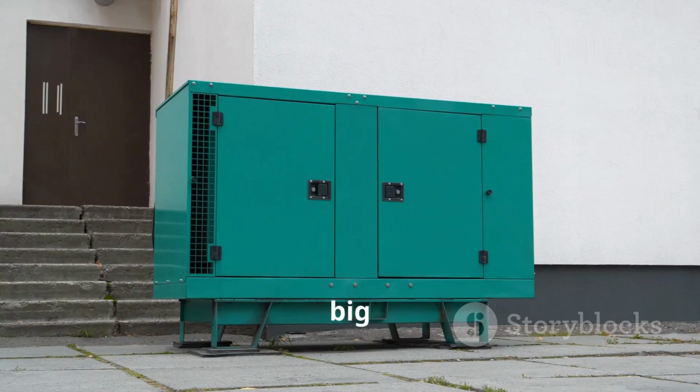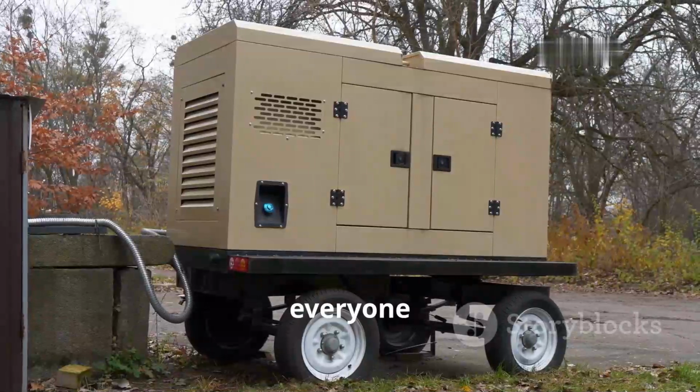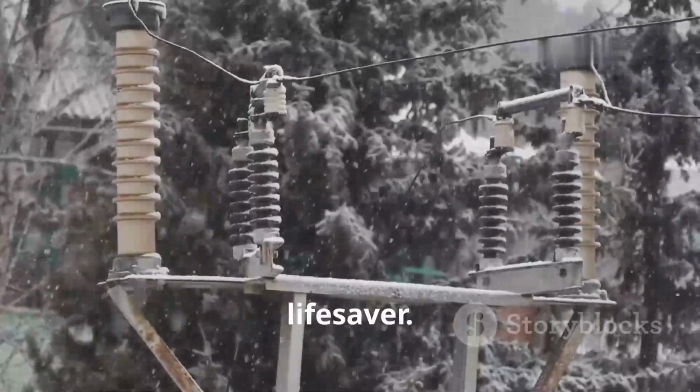All right, let's talk about the big kahuna of winter preparedness, the generator. This is the ultimate backup plan for when the power goes out and you need to keep the lights on. Now, I'm not saying everyone needs a generator, but if you live in an area that's prone to power outages, especially during the winter, a generator can be a lifesaver.